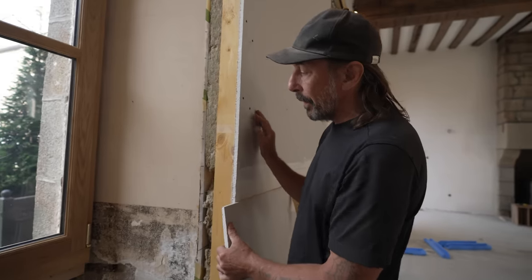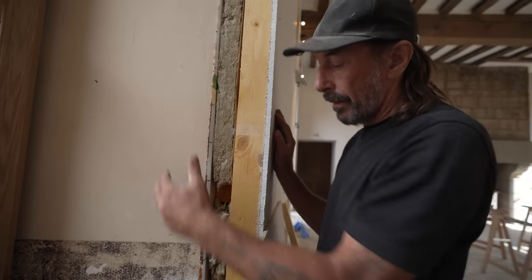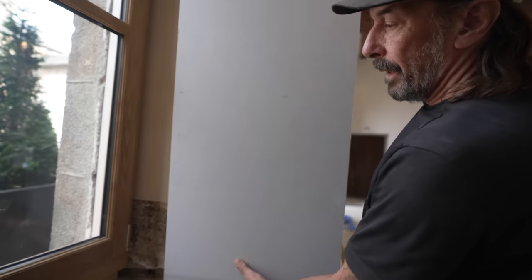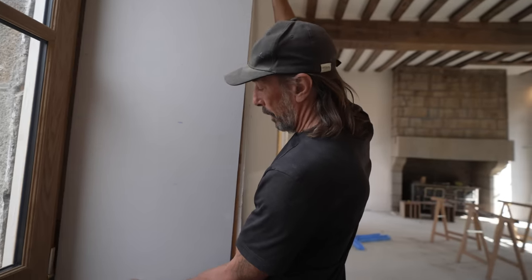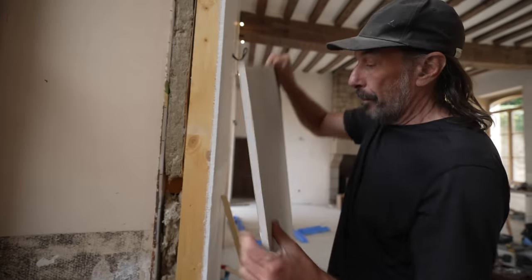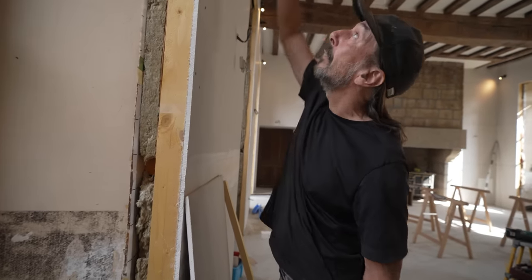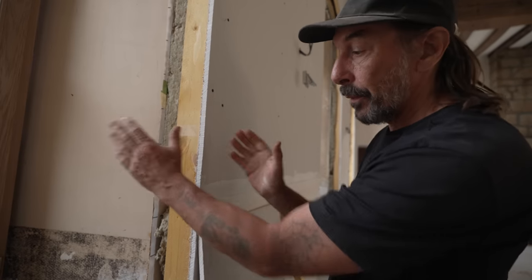So what we initially will be doing is putting board adhesive on here to bring this out. And then the board will sit in behind the window, nice and flush to the frame, with a crisp edge just down there. And then we can pick it up on this side with screws. And then after that, we'll just run an angle bead right the way down, and then we'll be able to plaster both sides. Then we'll finish them off.